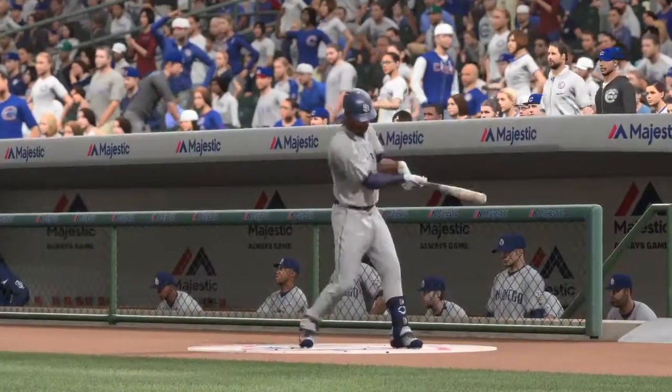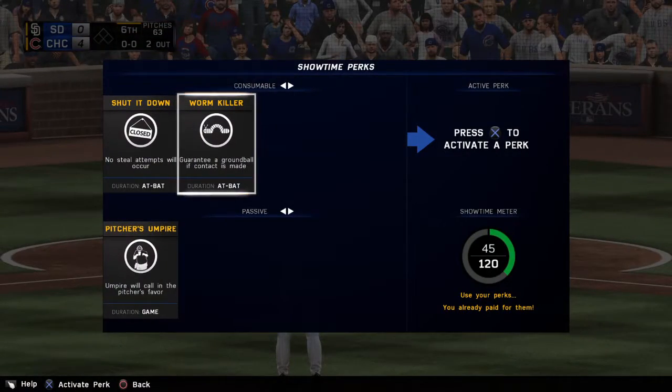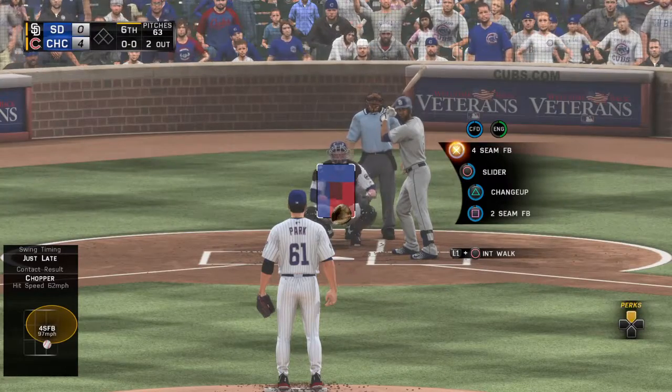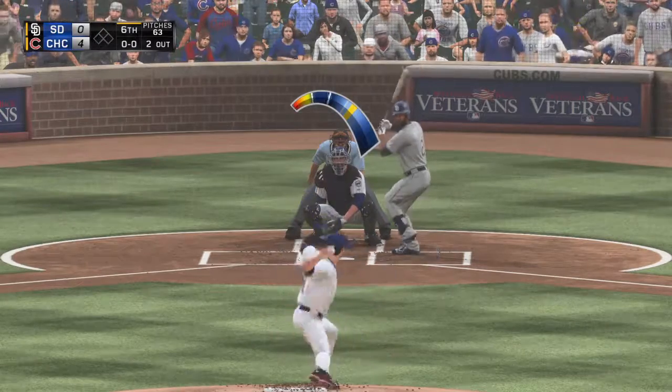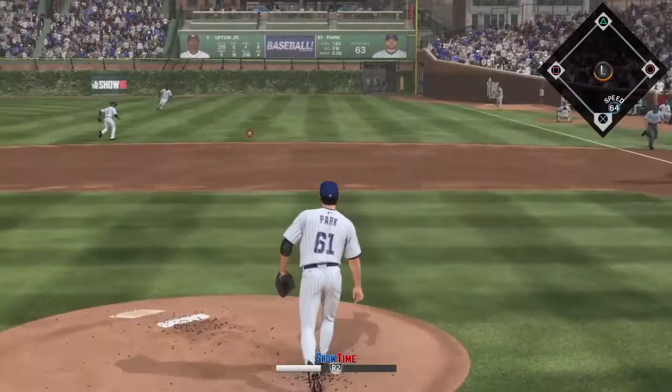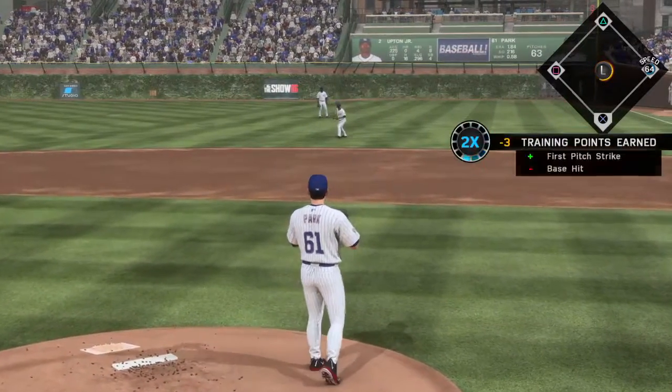Melvin Upton Jr. will get the call to pinch hit here as we'll see what he can do with 2 out and the bases empty. Hey, we got 2 down now. Right side hit hard. And that's through for a base hit. And the no-hitter is gone.